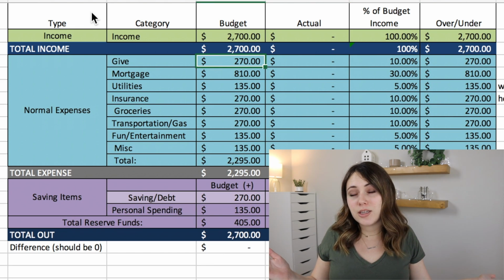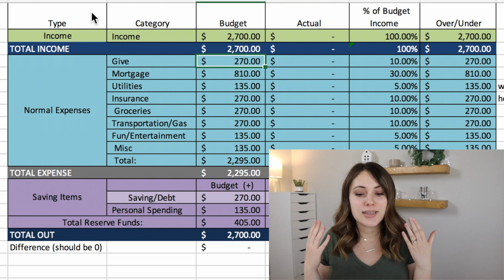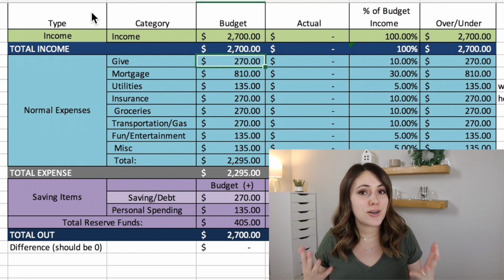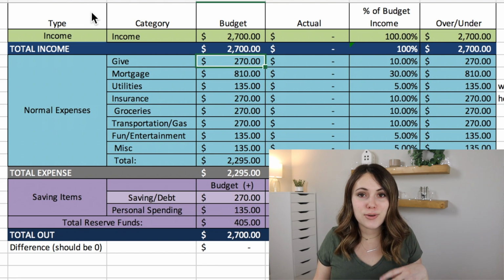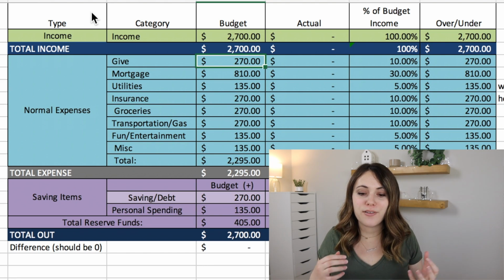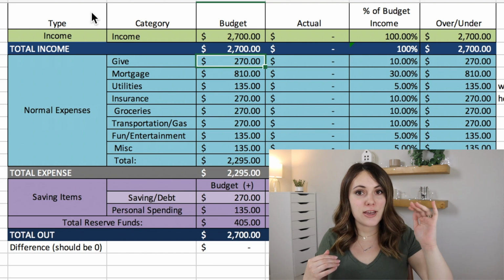Obviously, if that's not something that you want to have in your budget, you totally don't need to. You can put that money elsewhere, and that's exactly what a budget is. It's going to be personal for you and your circumstances. So definitely allocate it to how it's going to best fit your lifestyle. But for us personally, giving is important, and I have it always in the first line in my budget because of that.